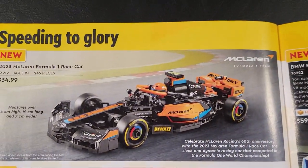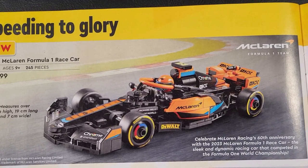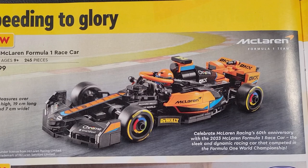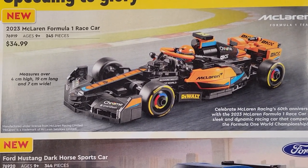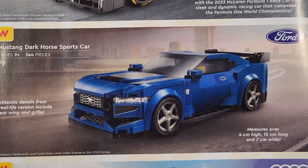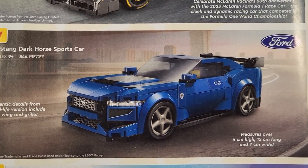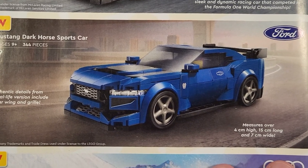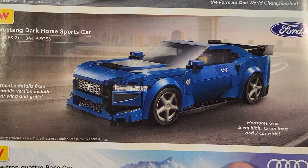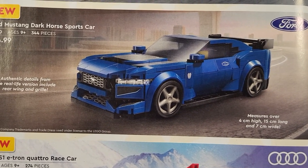Okay, on to the, now these are getting into some of the, I think this would probably be a, see, I would think that was an 18 plus, but that's a 9 plus McLaren racer. Very, very nice for people that like to do the modeling. Now this is a new one. I was at the Lego store on March 1st. I wasn't noticing this section in the store, but I'm sure that a lot of people came down to the store just for this set. It looks awesome. The Ford Mustang Dark Horse Sports Car.